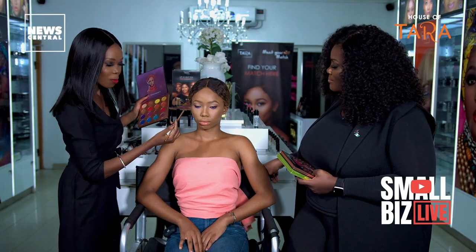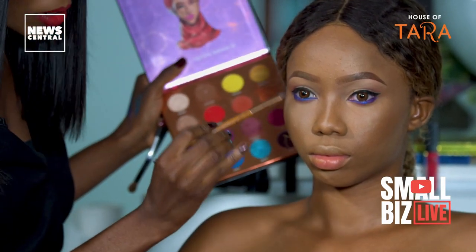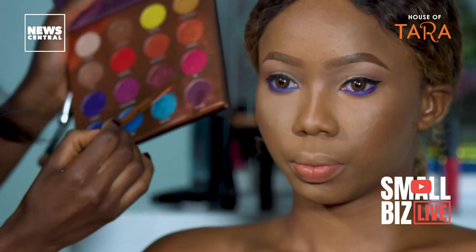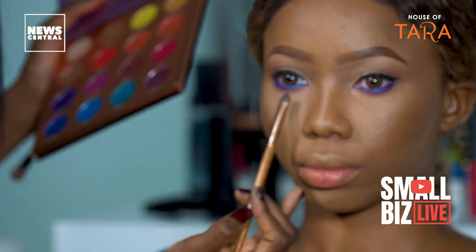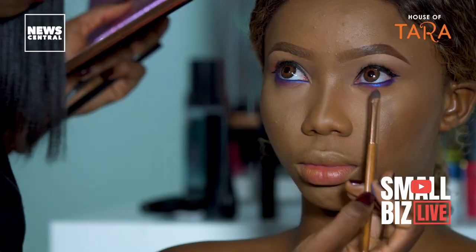And I'm doing a mix of two colors. I'm using this in the inner corner of her eye and this at the outer corner of her eye. And if you look closely, I'm sure you can see something like this, just underneath here, just to smoke it out lightly. Wow. Beautiful, beautiful, beautiful.